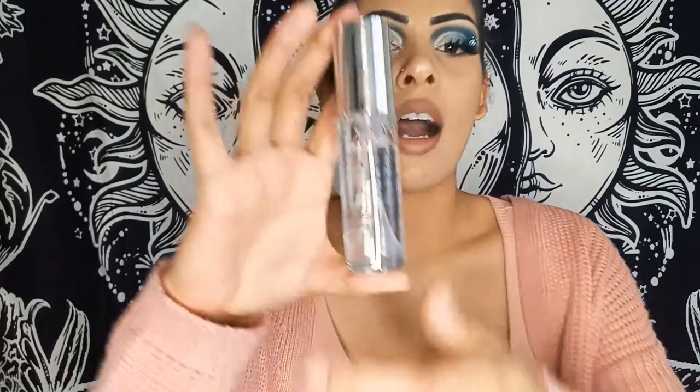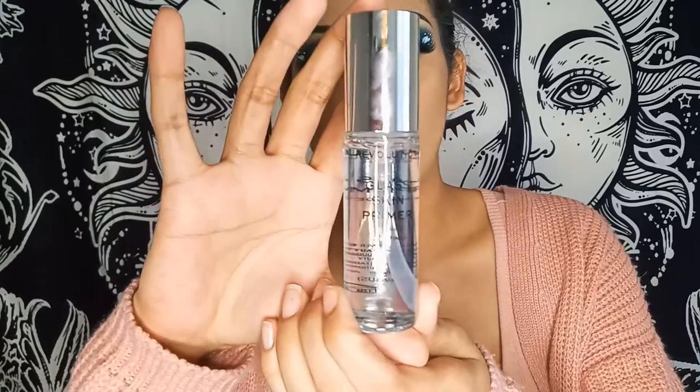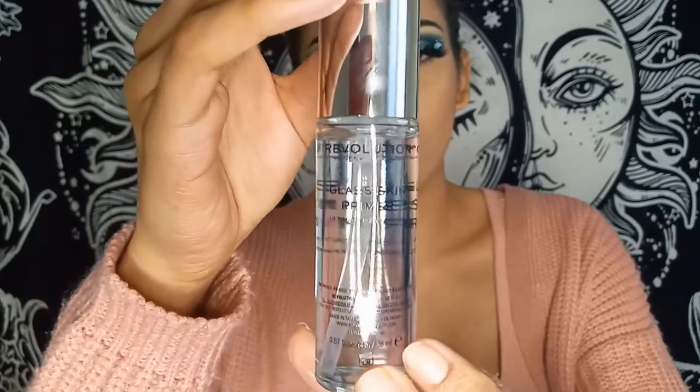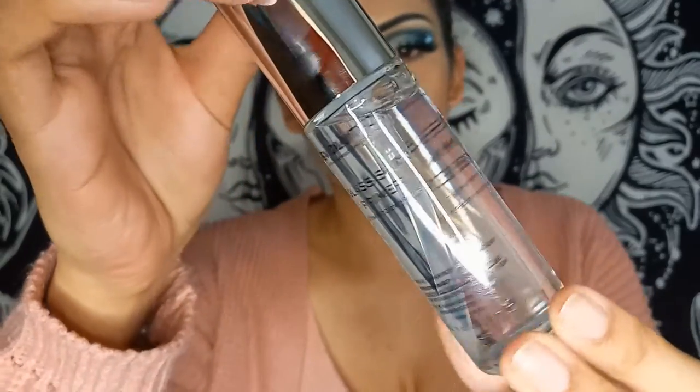I have never tried the glass skin trend, but I always wanted to, but my skin's never been that good, so acne problems. Ooh, wow, look at this gorgeous bottle, guys. I mean, that is just beautiful. I don't even understand it.